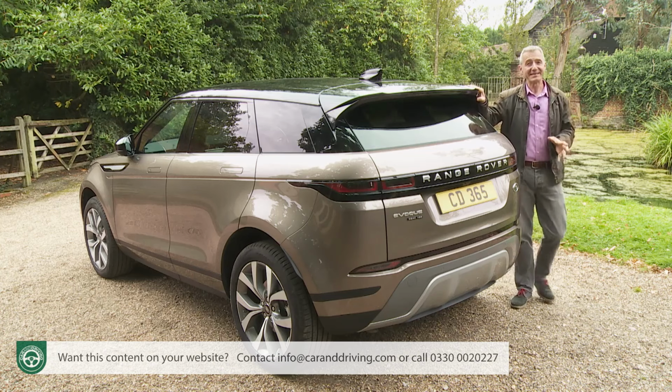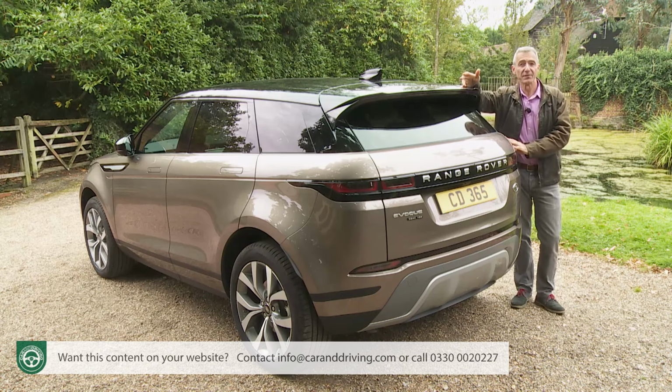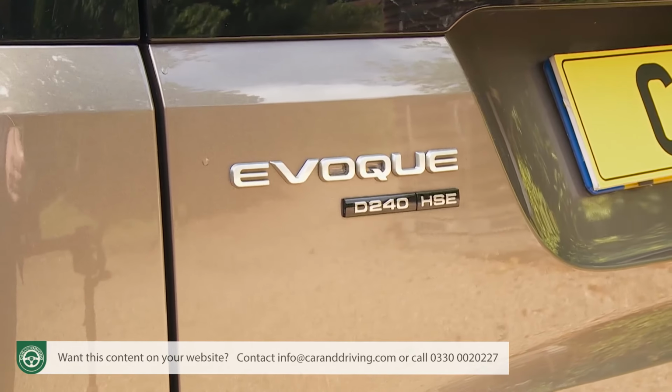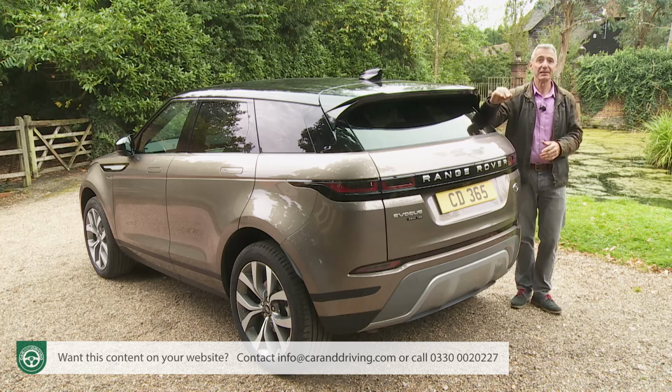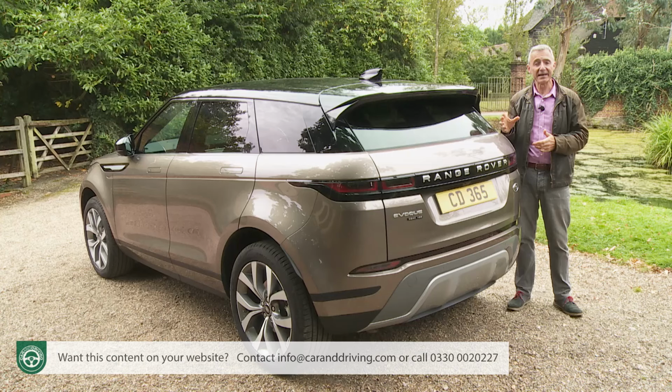A pretty complete tally then, but as suggested earlier, you'll probably want more and find yourself choosing between the S, the SE and HSE grades that account for the vast majority of sales. S-Spec adds larger 18-inch wheels, auto-dimming power folding mirrors and an adaptive speed limiter that can set itself to prevailing speed limits courtesy of traffic sign recognition.